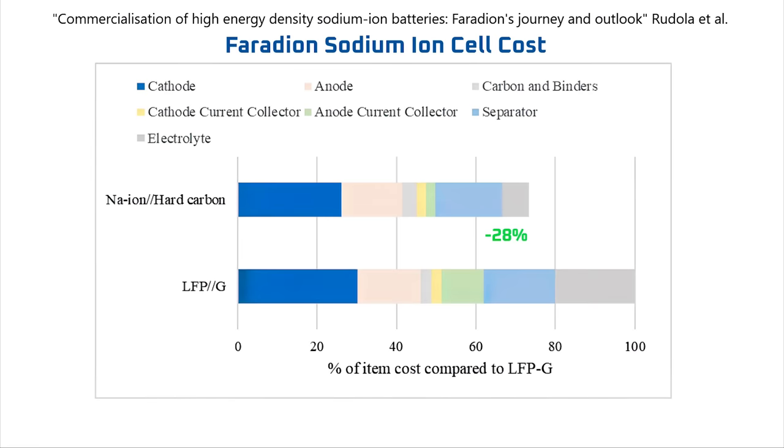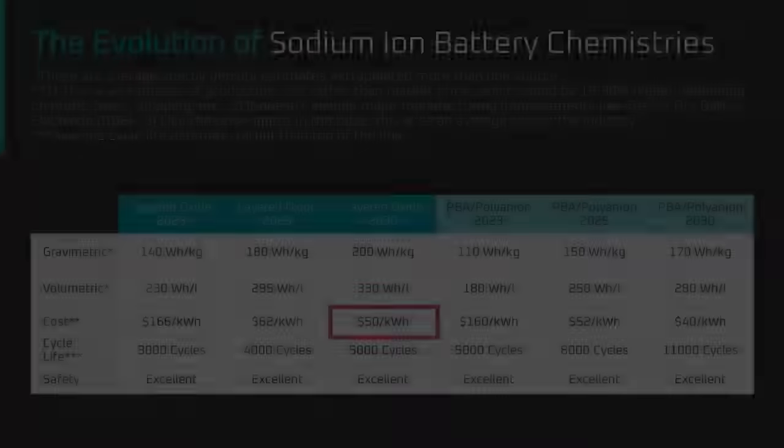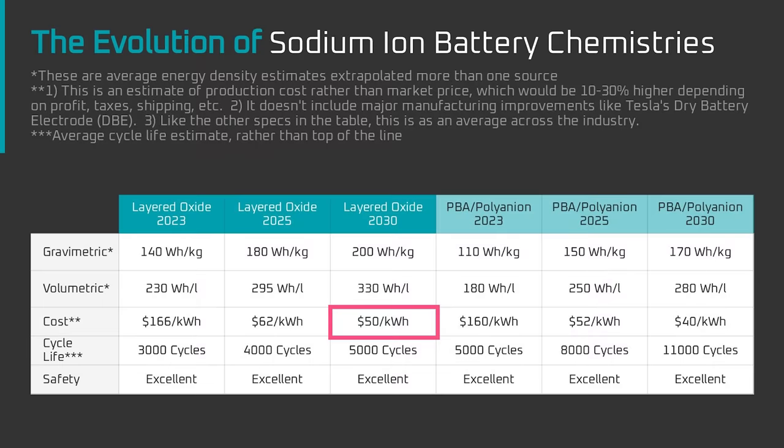Faradion expects their sodium ion battery cells, which use a layered oxide cathode, will eventually cost about 28% less than LFP batteries. Let's assume that 28% cost reduction carries over to the pack level, because sodium ion batteries may need less pack material to keep them safe. LFP battery packs currently cost about $75 per kilowatt hour to produce, so 28% less means roughly $54 per kilowatt hour. However, I went a bit lower and entered $50 per kilowatt hour for 2030.